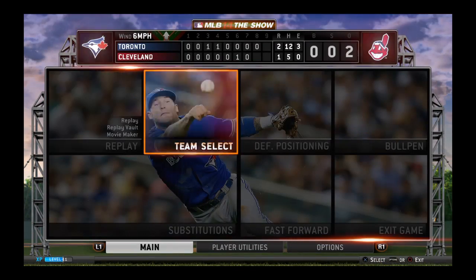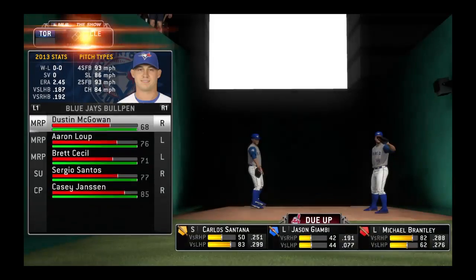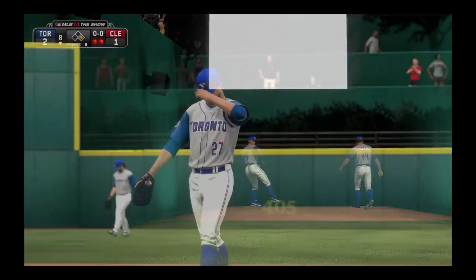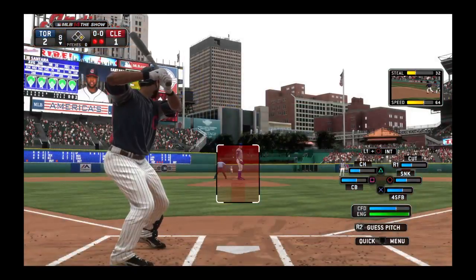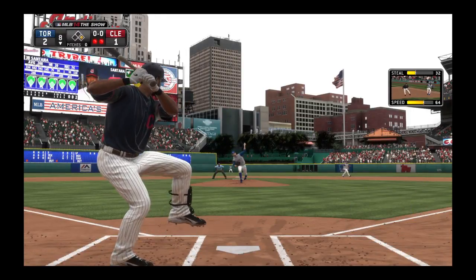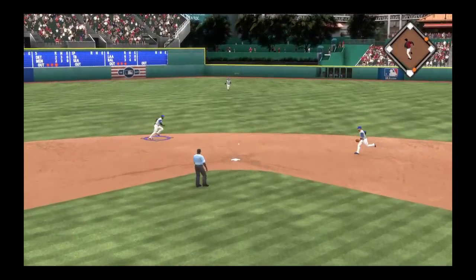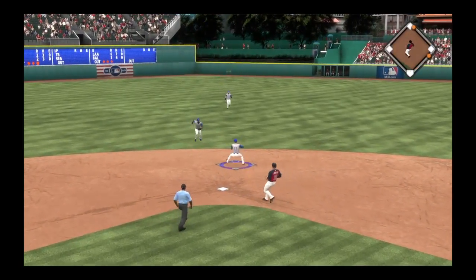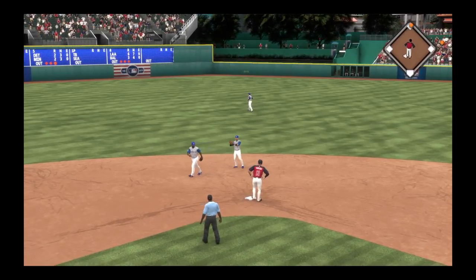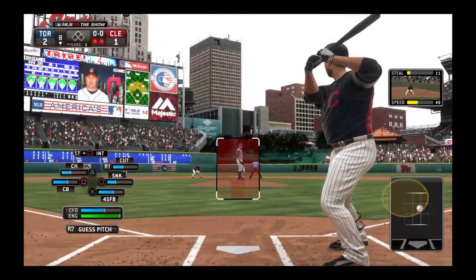Carlos Santana will stand in, trying to change his evil ways here. He is hitless in the ballgame so far. Brett Cecil will take over here with a runner at first and 2 gone in the inning. And oh, this is off the second base bag. And who knows what might have happened had that ball not hit the bag, but this will go down as an infield single regardless.